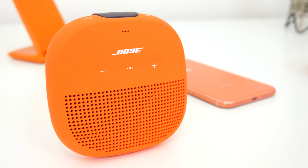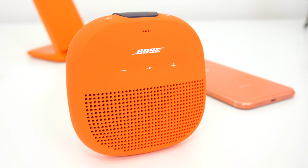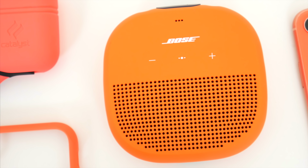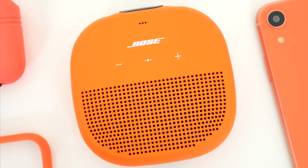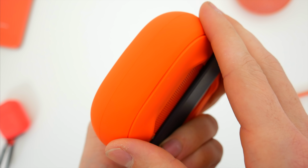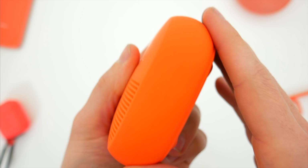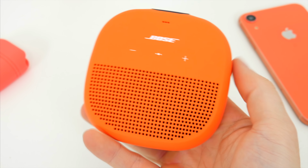This is the Bose SoundLink Micro, and it's a fantastic portable waterproof Bluetooth speaker. Honestly, it's probably the best one I've featured in this video series, and coming from a company like Bose, that really shouldn't be a surprise. This is a very compact all rubber speaker that's great for taking with you on the go. It's almost small enough to fit in a pocket, but obviously has a place in nearly any bag or backpack.